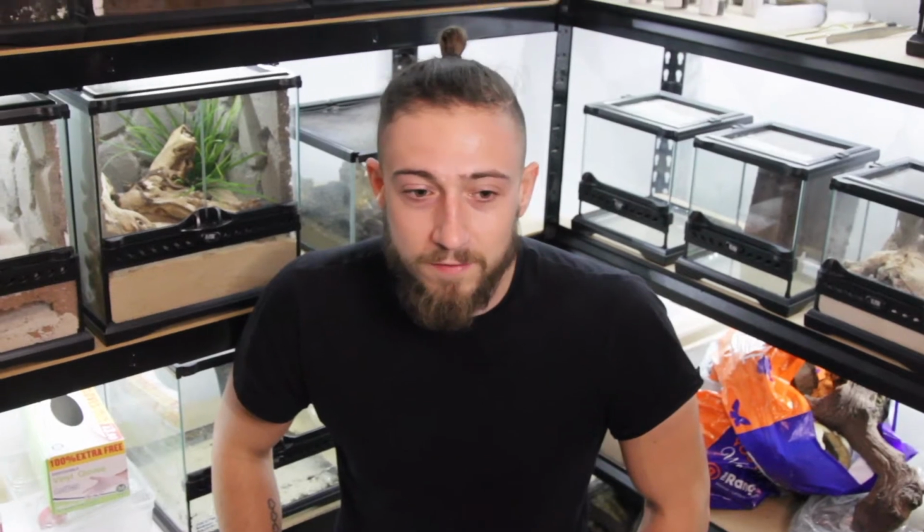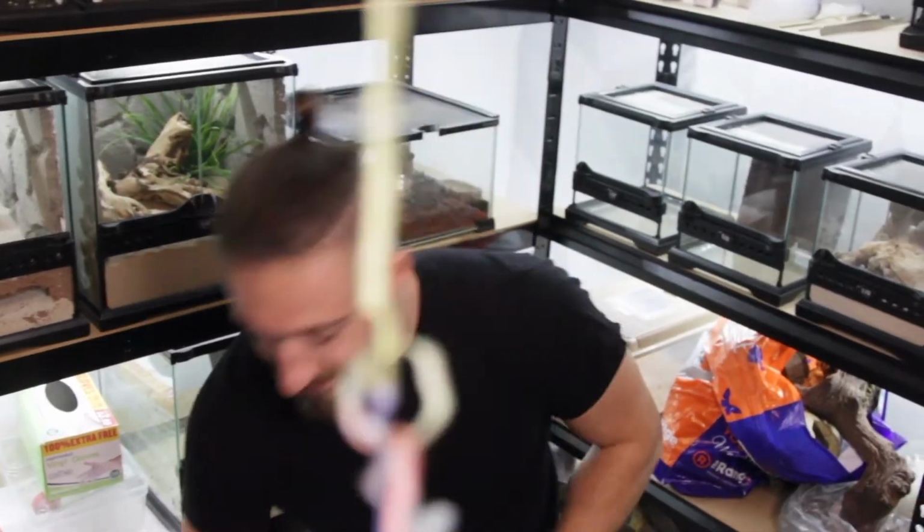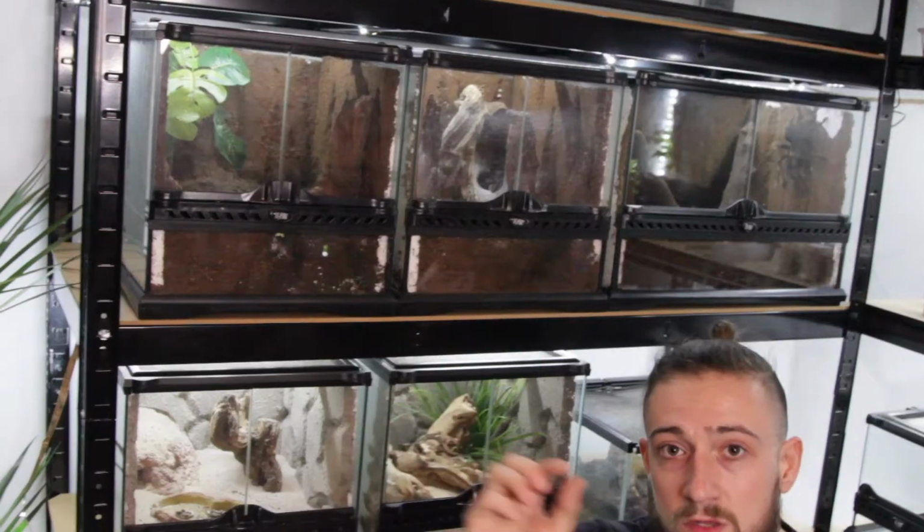We were going to do a little fun video for my birthday. But something a bit more serious has come up. We were just about to start feeding some of the tarantulas, and I noticed in the first enclosure here these tiny, tiny little white bugs.